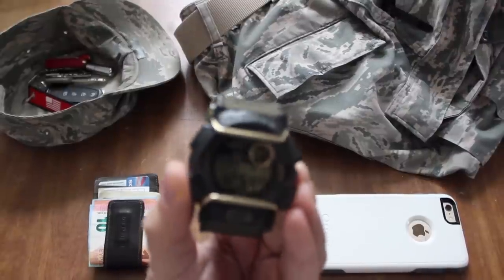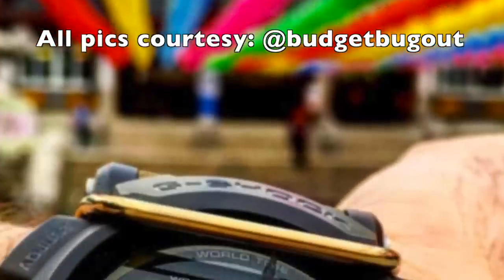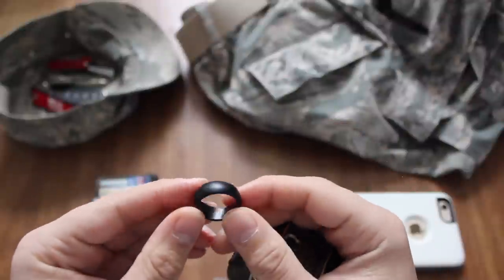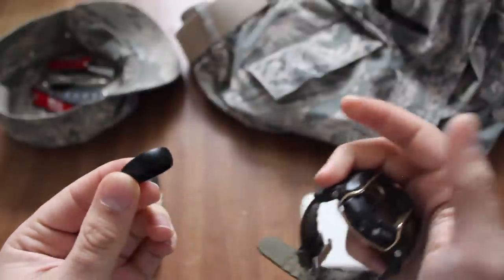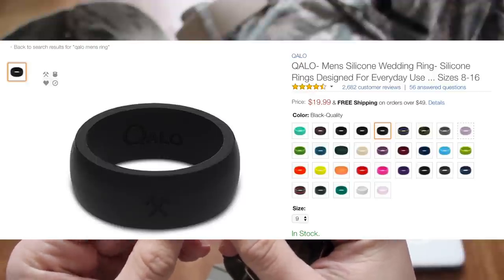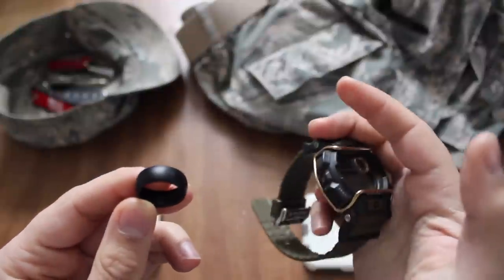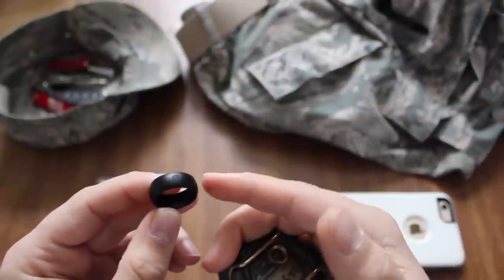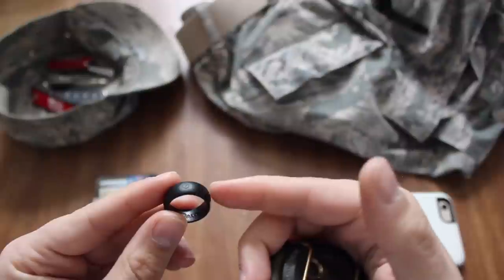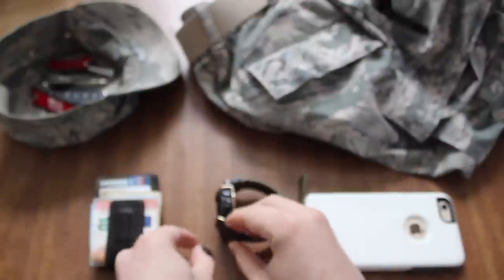And the watch, I have a G-Shock, and I just like the features on this. You can change the different time zones, and it has a stopwatch and things like that. I also have a Kalo ring that I use pretty much as my regular wedding band. These things are very inexpensive. I think they're like $18-19 or something like that. But yeah, very inexpensive. They're silicone. So if you are going somewhere outdoors or to the gym or whatever, and you don't want to scratch a gold wedding band or something like that, then I'd really recommend this option. Plus, if you lose it, it's easy to replace as well.